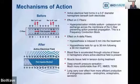And the hypothesis as to why we see this empirically when BioWave is used is because the electrical fields are affecting the pain nerves directly in deep tissue. And because of that, the thought is that it allows the body to be more efficient at the production of its own endogenous opiates, like endorphins, enkephalins, and serotonin.